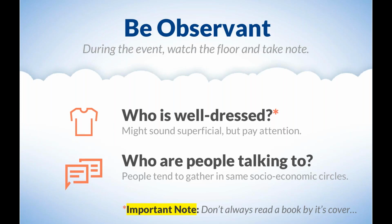Who are people talking to? Right? People tend to gather in the same socioeconomic circles. So if you know that there's one person that's rather wealthy, maybe he's one of your VIPs or a guest, pay attention to who they're talking to, mark them, right, and figure out a way to go and get yourself introduced.